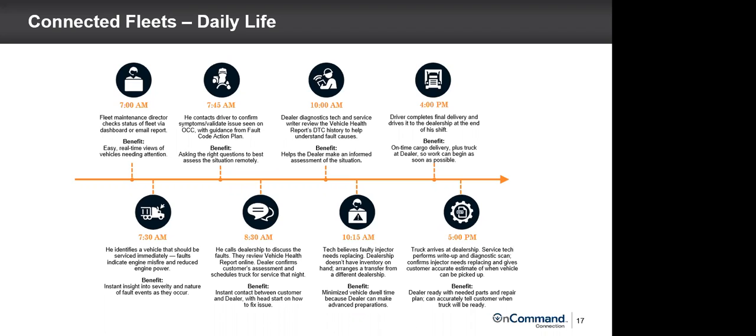Your driver makes their final deliveries. They roll by the dealership at the end of the day. Your customers got taken care of today. And now it's at the dealer who already did the work and they have the parts, they get the service and they bang this thing out faster than they ever would have without having the technology in the tool of our hands.